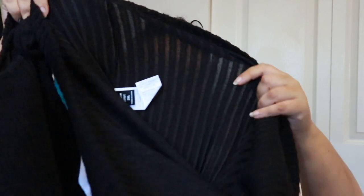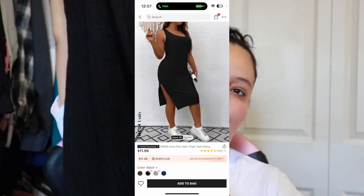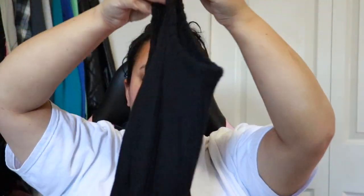So this is just like a maxi dress. It's pinstriped. It almost feels like sleepwear, like pajamas, but it's very see-through. I'm gonna have to wear my swimsuit under it. It slits on one side, and I'll post a picture of what it's supposed to look like. It's exactly what I thought it was gonna be, but it's just like a tank like this. And I'm gonna accessorize it with some shades and a cute little phone purse. I think I was gonna wear white Air Forces with those, but I don't know yet.